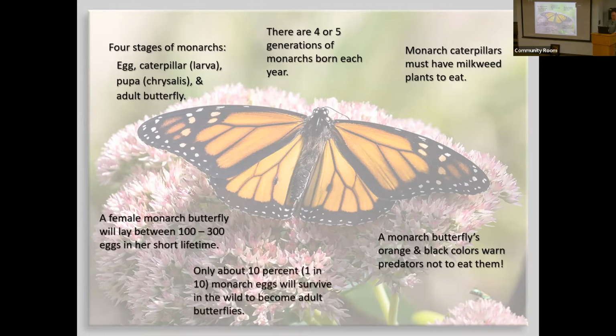And finally, only about 1 out of 10 butterflies or caterpillars will survive if they're in the wild. There's so many things that want to eat them, so many dangers for them out there that not very many of them make it. And in my experience, I think it's even less than that, like only 5 out of 100 maybe. So that's why I started getting eggs that are laid in my milkweed in my yard and bringing them inside so that I could raise them in safety and then let them go when they grow up.